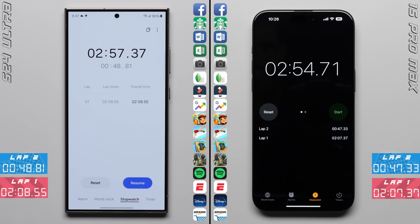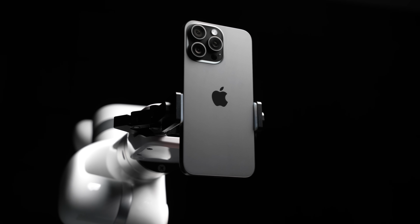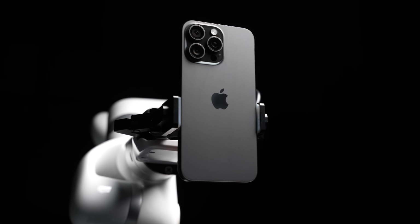But of course, there can only be one champ. And at least for now, that phone is the iPhone 15 Pro Max.